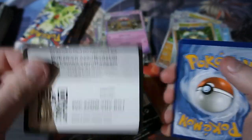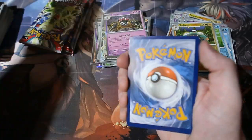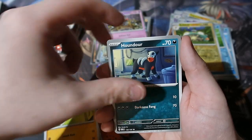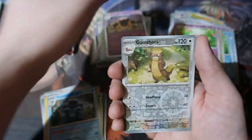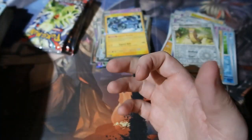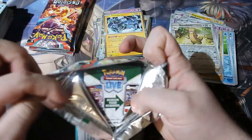Here is your code, and it's gone. Darkness Energy. Inkay, Toedscool, Houndour, Tadbulb, Armarouge, Mungus, Semitoad, Togetic, and a Thundurus. Four packs left, people, and still no Charizard.